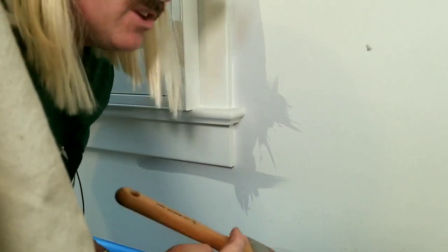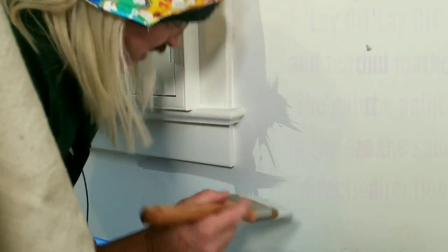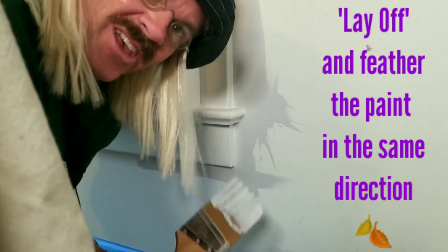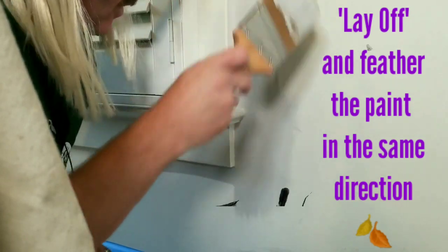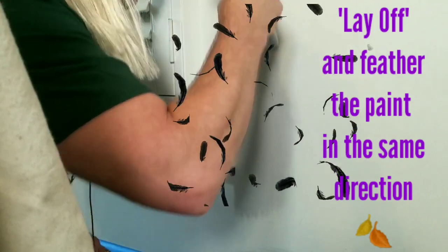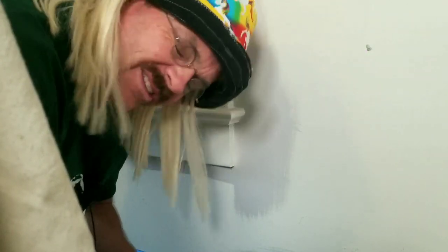And remember, the last thing you want to do before you walk away, man, is lay it off, baby. That's right. See how these brush strokes are all going in different directions? Laying it off means that you're walking away, and all those brush strokes are now feathering in the right direction. Okay, cool. All right, so that's it, man.